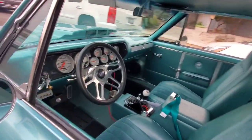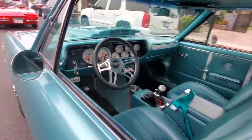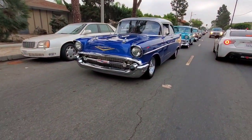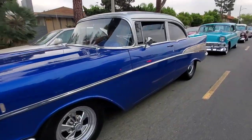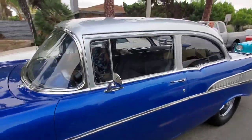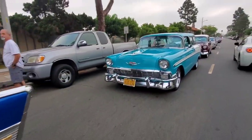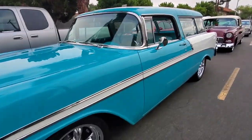Yeah, the gauge man. Look at all them gauges. Woo-wee. Tommy, we got a little backup here. Good morning. Good morning. Yeah, I'm a Bel Air Nomad. There, going racing mags.